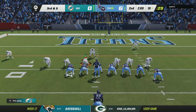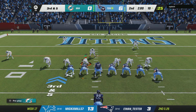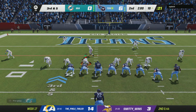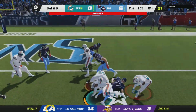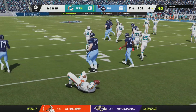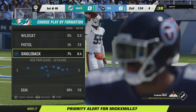They had great starting position to begin the drive, but now they look up at a 3rd and 5. Back to throw, Tannehill. He'll buy some time right. And now he lost the football. Tannehill loses it. And this is picked up by the Dolphins. And a big turnover there as his guys will get the football back.